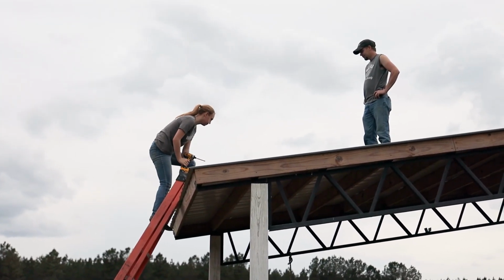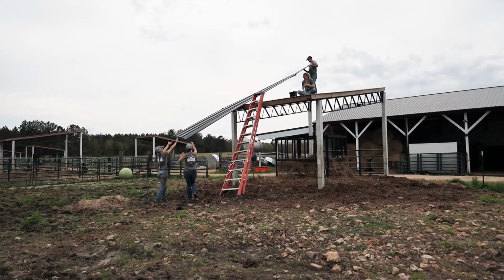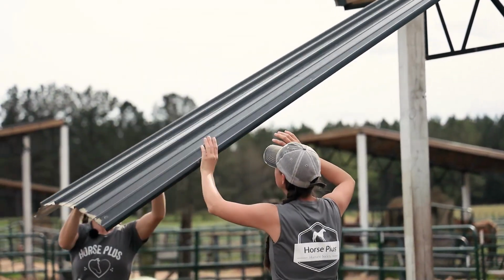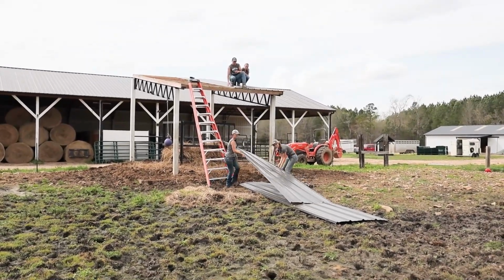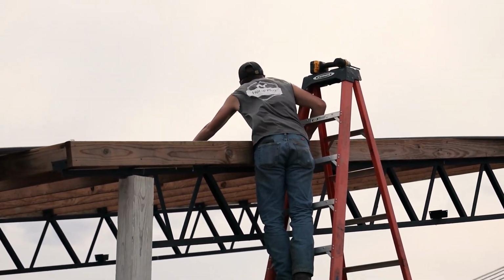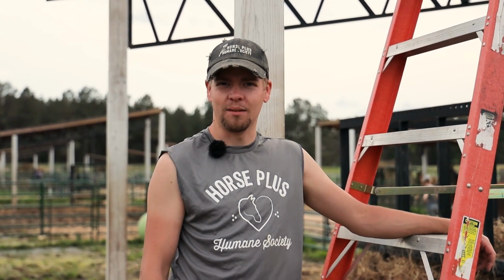So the lovebirds are working on getting the shelter roof. The wind keeps picking up, so this makes it tough. So I'm taking down the shelter here that we put our hay and stuff under, because we're getting ready to put a barn here instead.